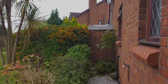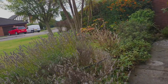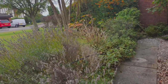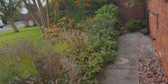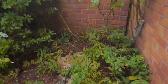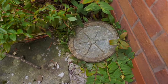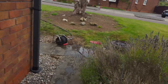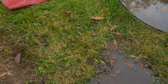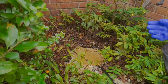Right, so put the jetter in the other end. That's it. Get my hand in there and find an opening. Let's have a look what's happening. That's obviously gone down the gully entrance. Let's turn that off. Oh, don't want that overflowing. Okay, sure.